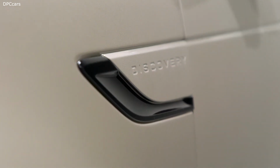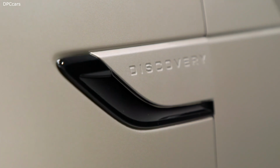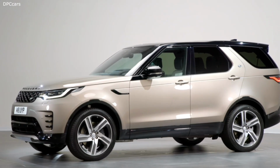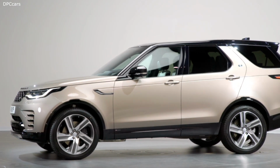For new Discovery, we have kept all those signature elements with some important changes. Here we now have the side vent in body colour, and we now extend this groove line through the car, and with this black returning graphic really helps to visually lower the car.